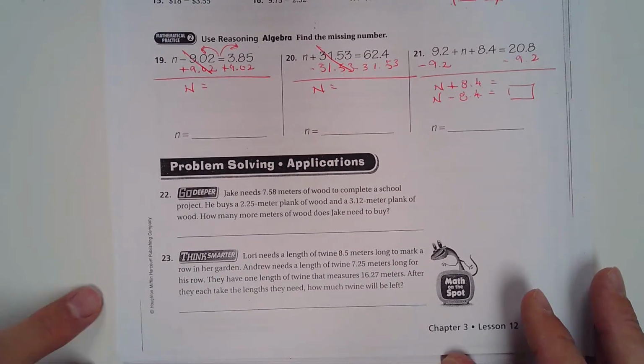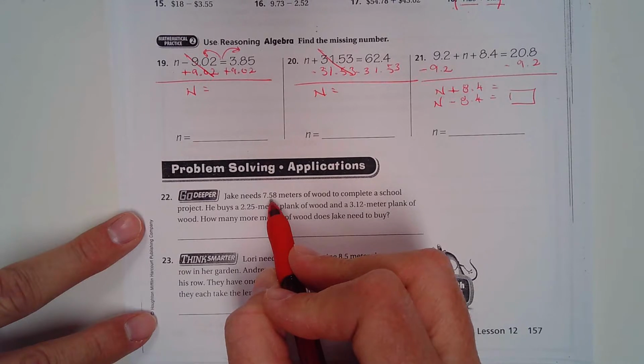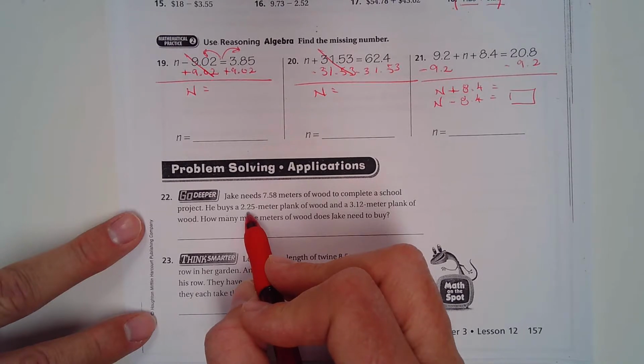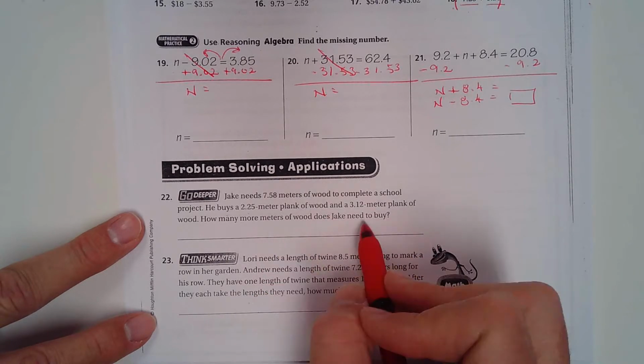Okay, let's look at the bottom of page 157. It says Jake needs 7.58 meters of wood to complete a school project. He buys a 2.25 meter plank of wood and a 3.12 meter plank of wood. How many more meters of wood does he need?